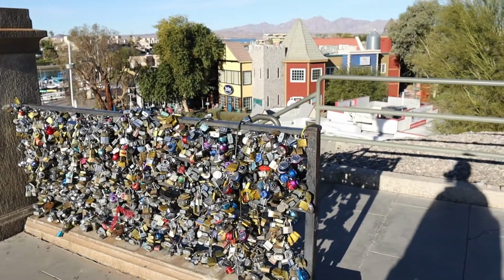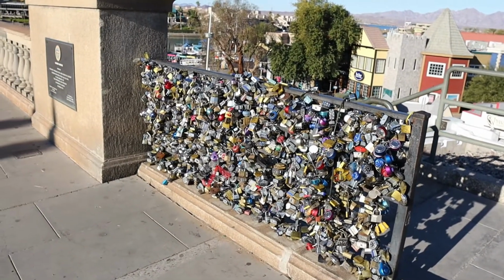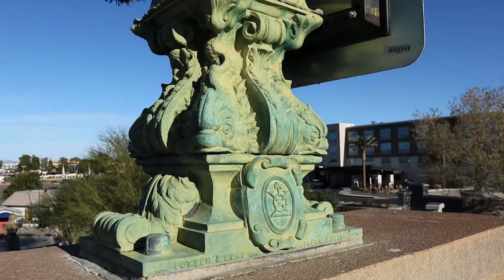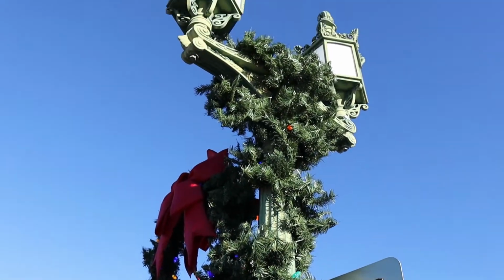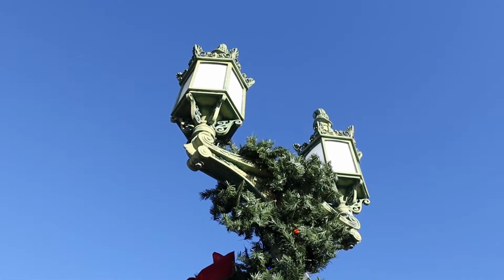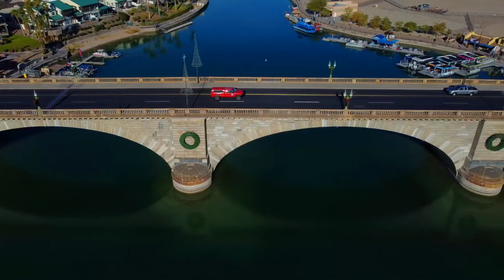And of course, they're doing the bridge locks like they do everywhere. So another really cool story that I read was about the light posts that go across the bridge as well. When Mr. McCulloch purchased the bridge, the light poles came with it also, and they are actually melted down cannons from the Battle of Waterloo, which I thought was really cool.